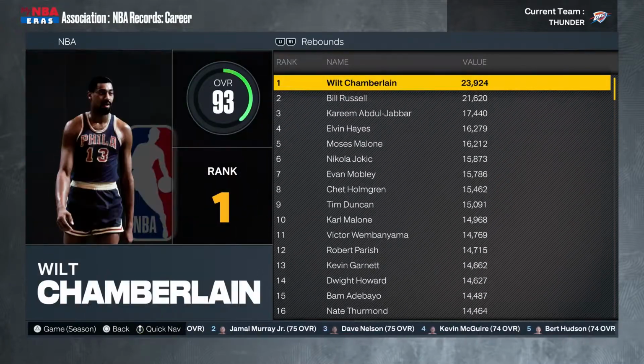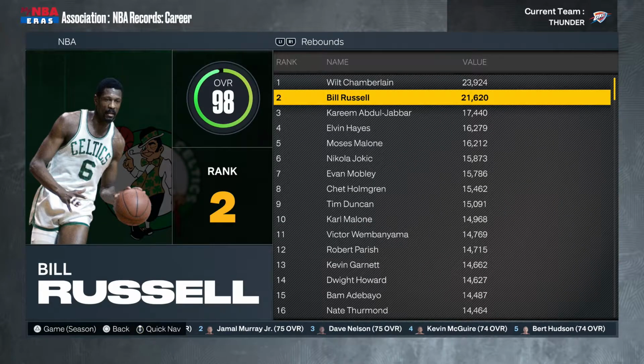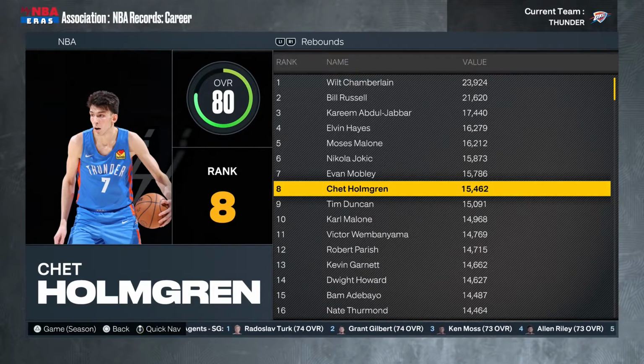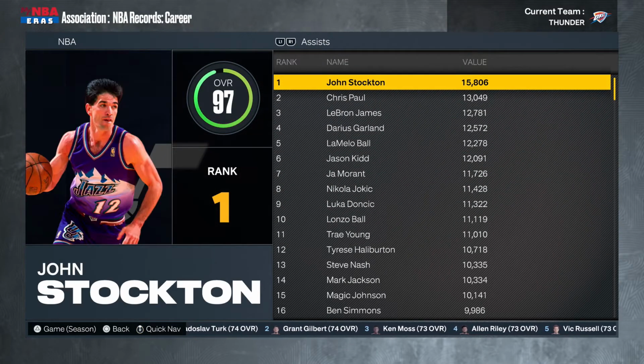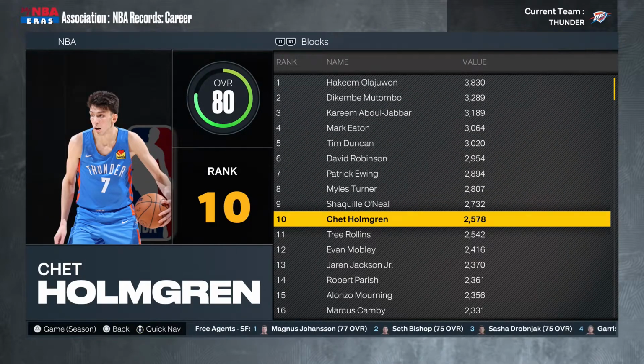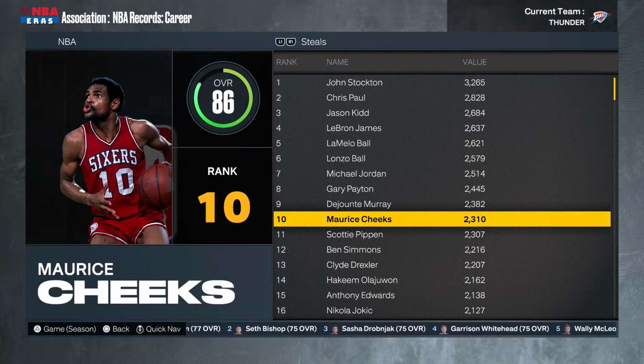Rebounds, he might be on this list. Wilt Chamberlain obviously leading the way with Bill Russell right behind him. Evan Mobley, 7th. That's pretty impressive. And Chet is 8th, 15,462. Not going to be on the assist list. Maybe on the blocks list from consistency, 2 per season for his whole career. At 2,578 puts him top 10.